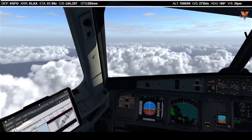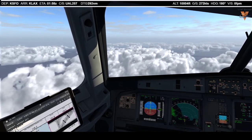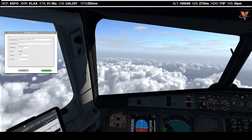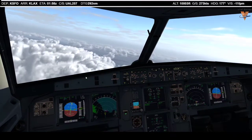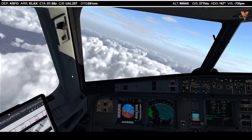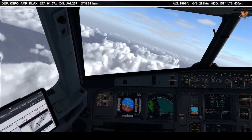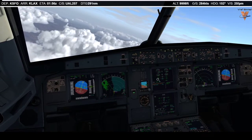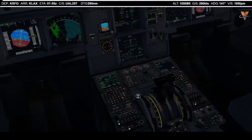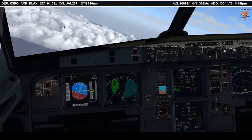Let's try it again. Looks like it's connected to PilotEdge. Alright, so we're back on PilotEdge. Looks like the live stream shut itself down, which is too bad. And it looks like the thrust levers got out of the climb detent, so let's get that back set. There we go.